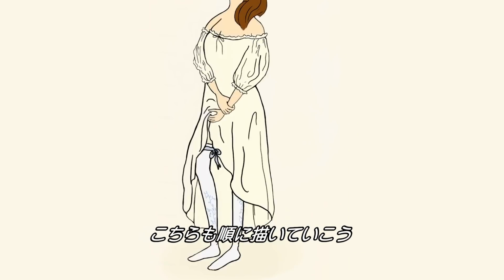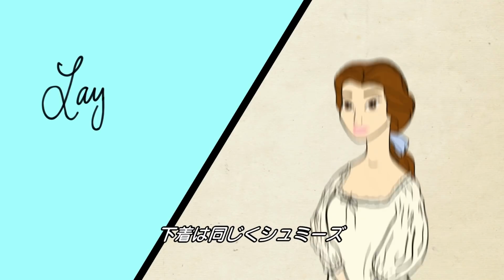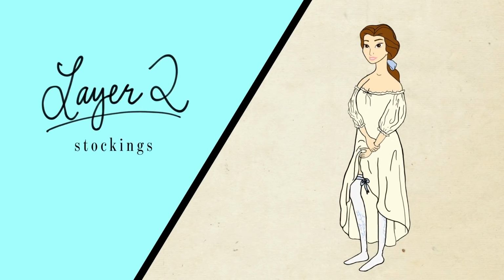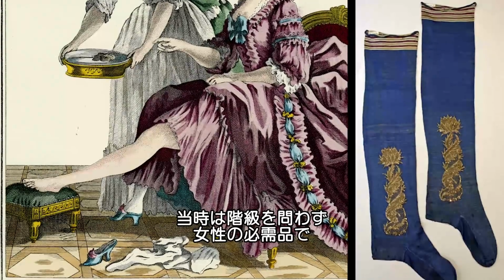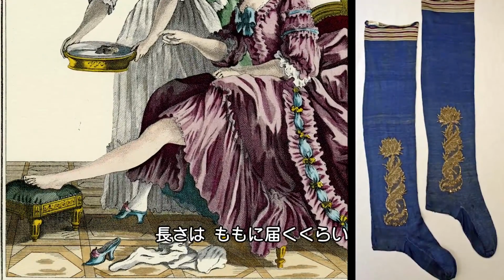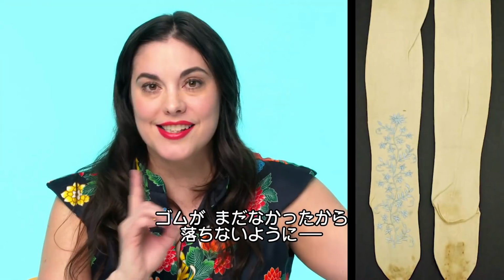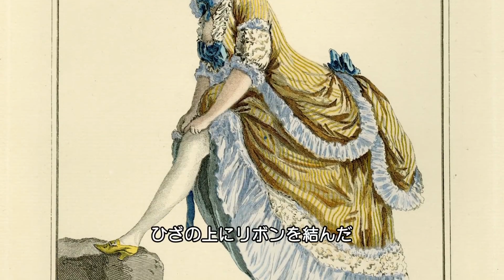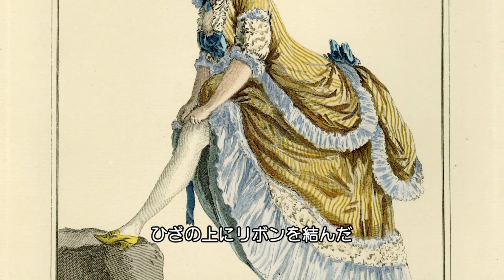Now we're going to draw every layer of this dress. Her underwear would have also been a chemise. The next layer would have been stockings. Regardless of class in the 18th century, all women wore knit stockings. They were essentially like thigh-high tights, but because elastic had not been invented yet, you had to secure the stocking to your leg by tying a ribbon just above the knee.